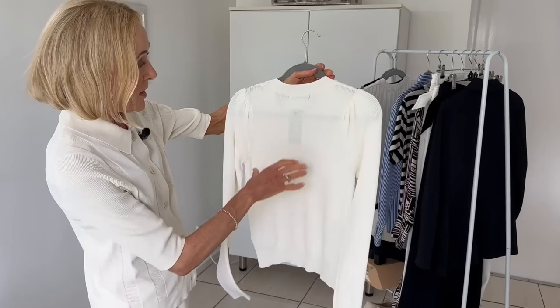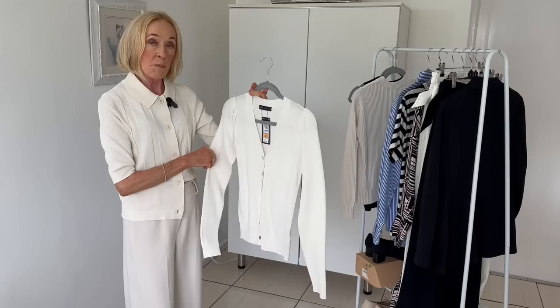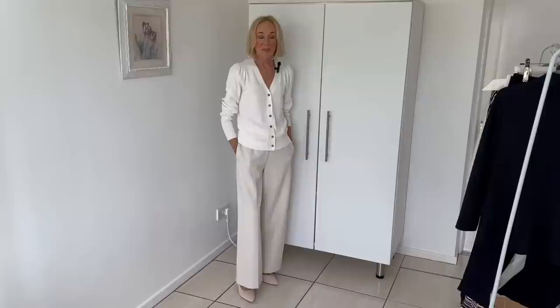However, you can see how the shoulder then gives that sculpted detail, so it adds that real definition and interest to the shoulder as well. Great versatile piece. I'll pop it on and I'll come back. Okay, so this is that lovely cardigan. I just popped it on with the same things I had on. I've still got the same shoes on. I've just taken the bows off so you can see what they look like plain.